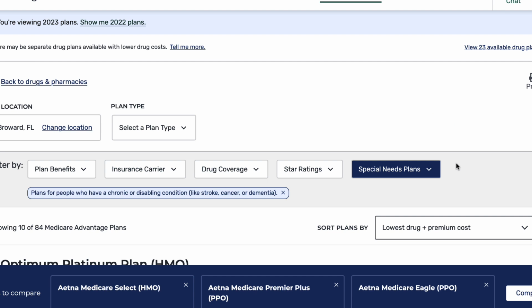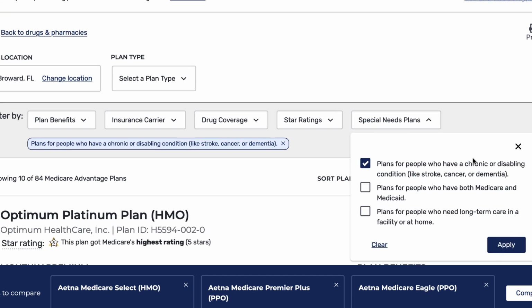Now I just want to discuss special needs plans quickly. So first, there are C-SNPs. These are plans for people who have chronic or disabling conditions. There's a very long list of conditions that would make you qualify for a C-SNP. So you can see here things like stroke, cancer, dementia, end-stage renal disease, organ transplant. There's a very, very long list, and I will put a link at the end of the video.